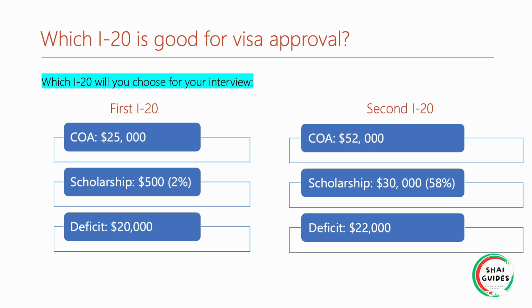Well, my friend chose the first I-20 because she was told that a lower cost of attendance I-20 is the best. Another reason she cited was that the first I-20 is for a nursing program and that is what she really wants. The truth is that you have to go for the visa interview with the I-20 that will get your visa approved. And then once your visa is approved and you have gone through security in the US, you can attend your preferred school. You don't even have to go to the school that you don't want to attend.